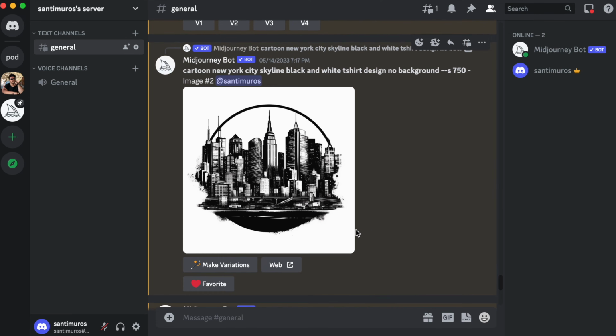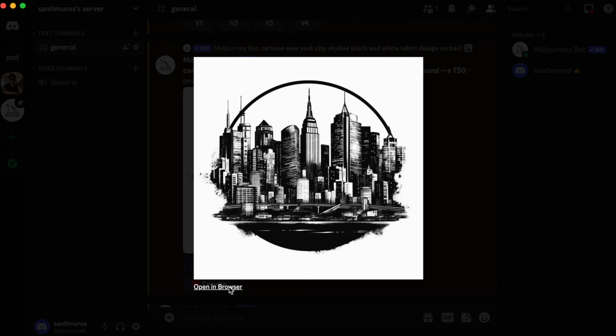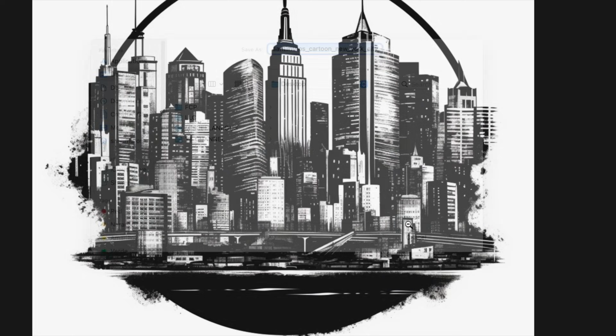Now, this is a great thing about the AI. It will never generate the exact same 4 images even if you give it the exact same prompt. Once we've created an image that we like, we can upscale it, and once it's done, we can open it on our browser and download it to our computer.